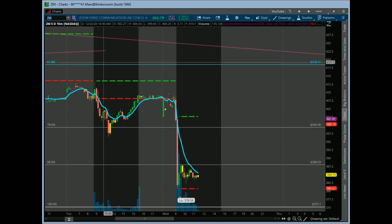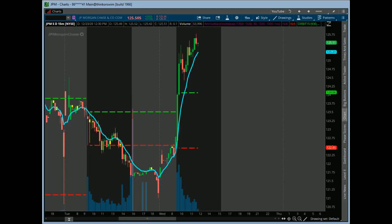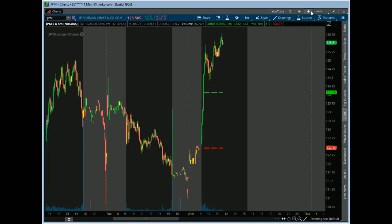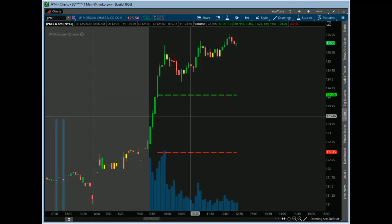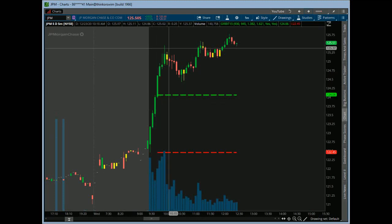And JP Morgan was one of the ones that we liked at the open this morning. So JP Morgan was just great. Again, relative strength there with the XLF, and really a lot of nice entry opportunities on it. The first 5-minute candle was good. The second 5-minute candle was good. And then the 15-hour breakout was good. And it really gave a nice move.